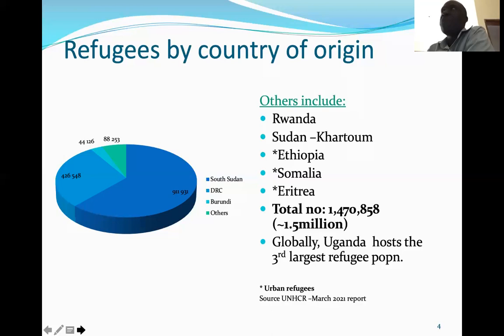Now these ones here, they are free to do their own business. They depend on the United Nations for their keep. They pay their own rent.